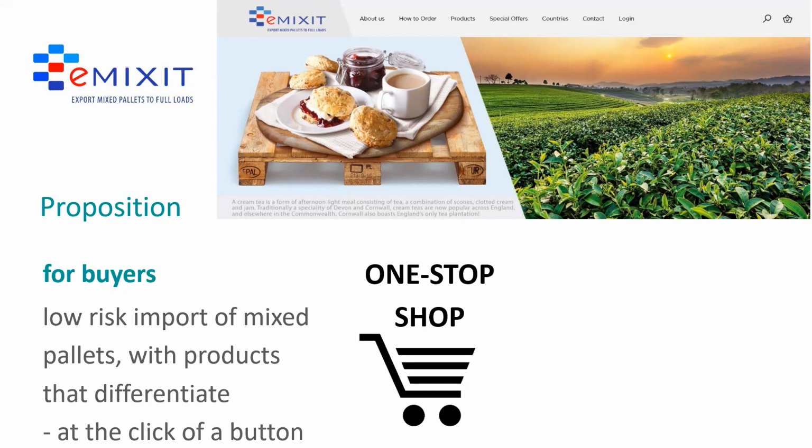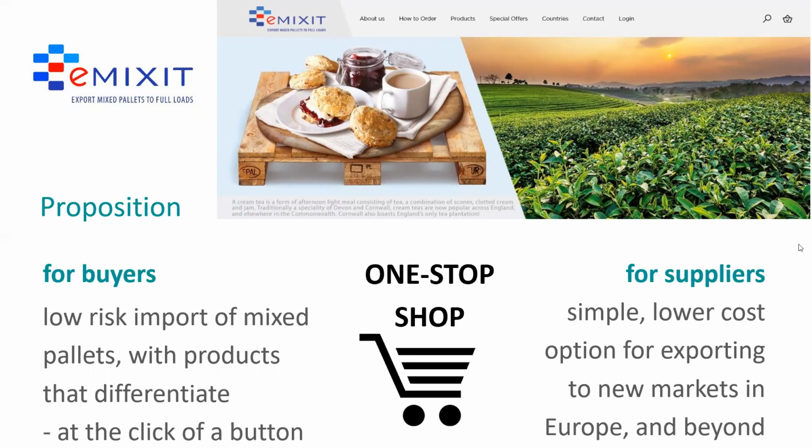And that is what we're offering, be it innovation in production technology, in packaging, in development, R&D. There's a huge amount of innovation across the UK, and that is what we're presenting in terms of the differentiation. So it's low risk for buyers in terms of minimum order quantity. For suppliers, it's a simple and lower cost way of exporting to these new markets. So we offer quite a lot of different markets in a package, in Europe and beyond. We're already going further beyond the borders of Eastern Europe as the opportunities head in that direction.